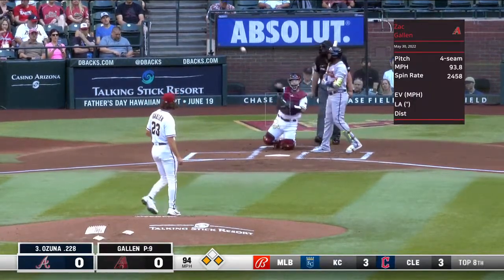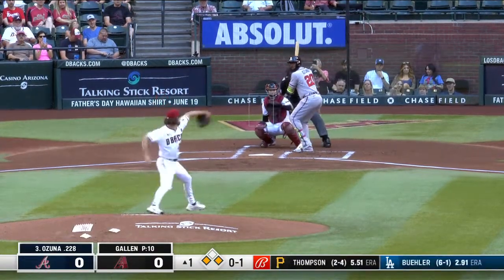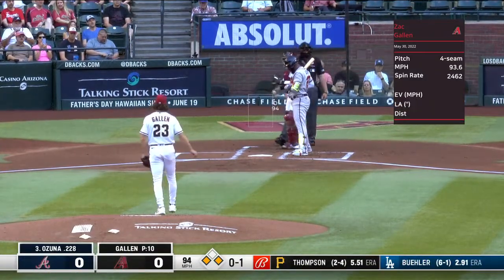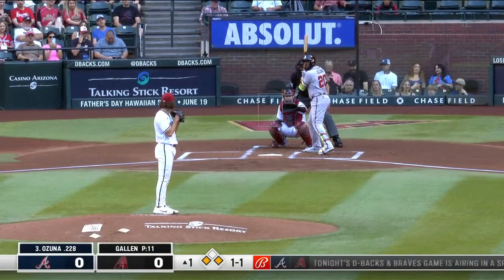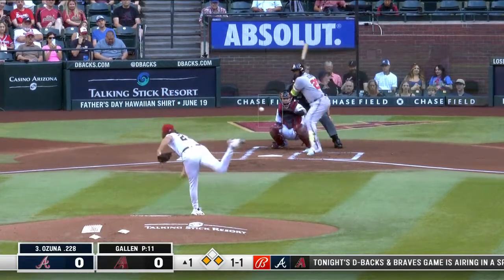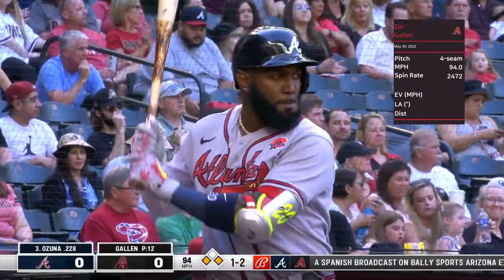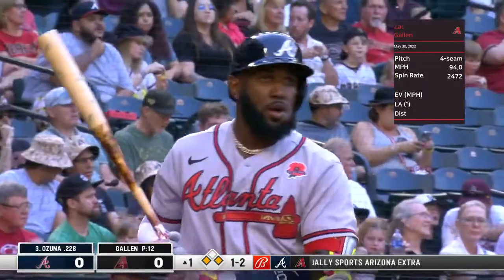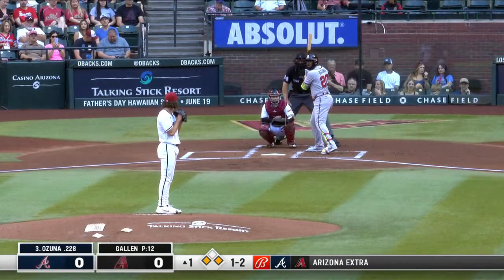Ozuna had a 2-homer game yesterday. Another long set by Gallen. 94 fastball. 1 ball and 2 strikes. Now you mentioned Ozuna with 2 homers yesterday. That gives him 6 home runs and 10 RBI. Different hitter right now.